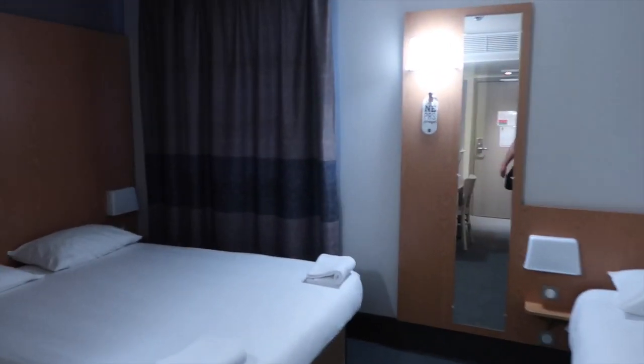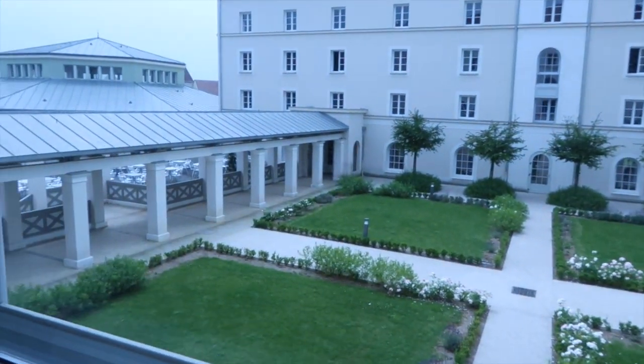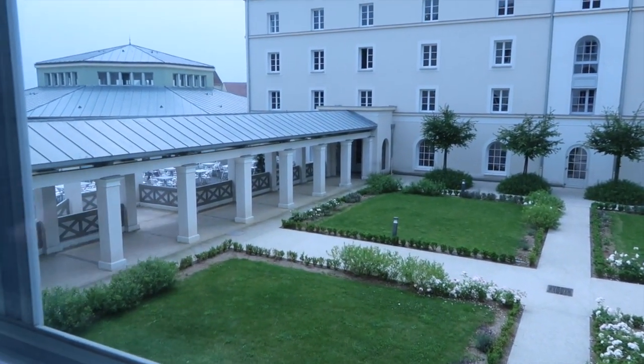Not too bad. There's only two of us staying in. And Mira, hello. There's only two of us staying in here. So we've got a nice view down to the courtyard. So over there is where we have breakfast.